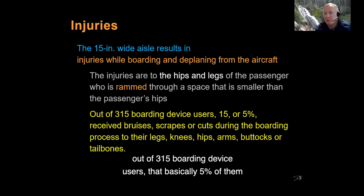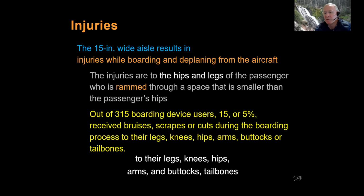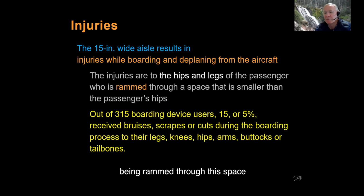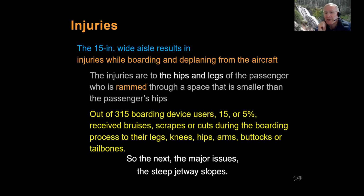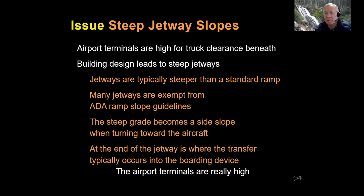And in fact, we discovered in our survey of 315 boarding device users that basically 5% of them had received bruises, scrapes, and cuts to their legs, knees, hips, arms, buttocks, and tailbones from being rammed through a space that's smaller than the passenger actually is. So that's a problem.